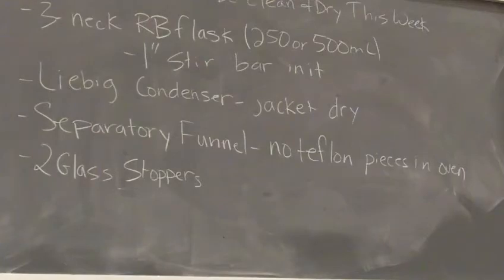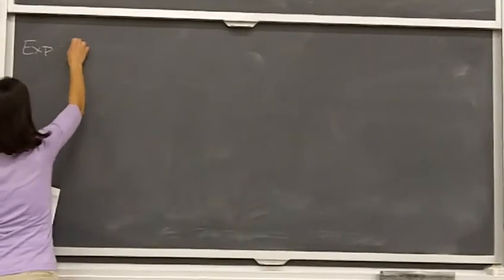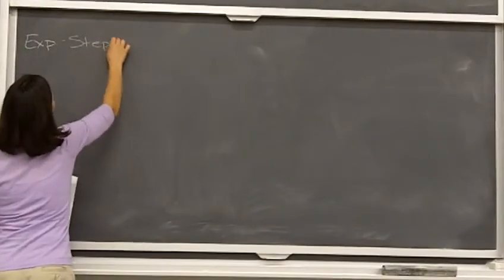All right, so let's start with experiment 7. We're going to look at the second reaction of experiment 7, so the step 2 reaction.